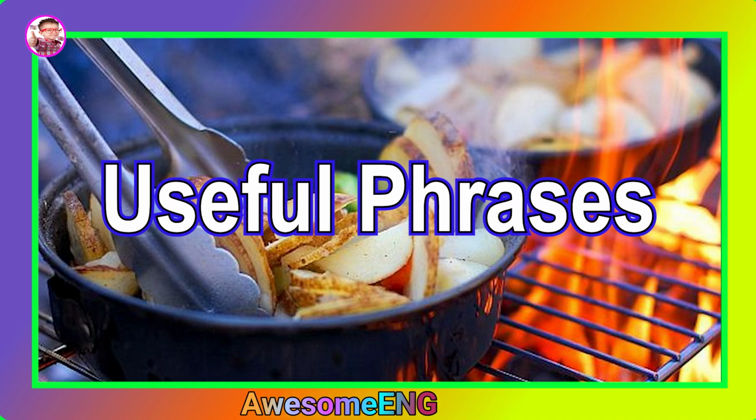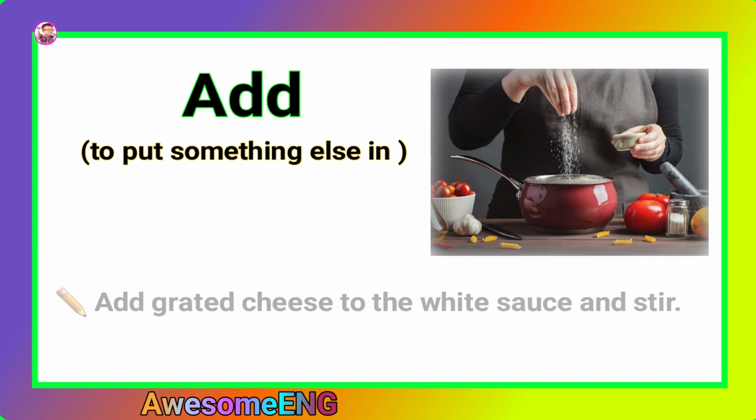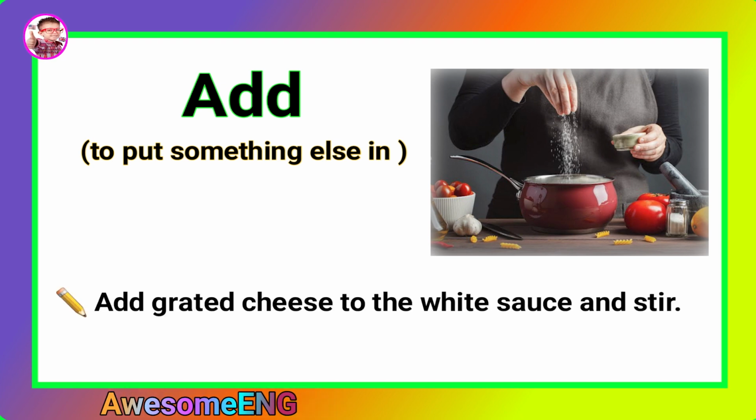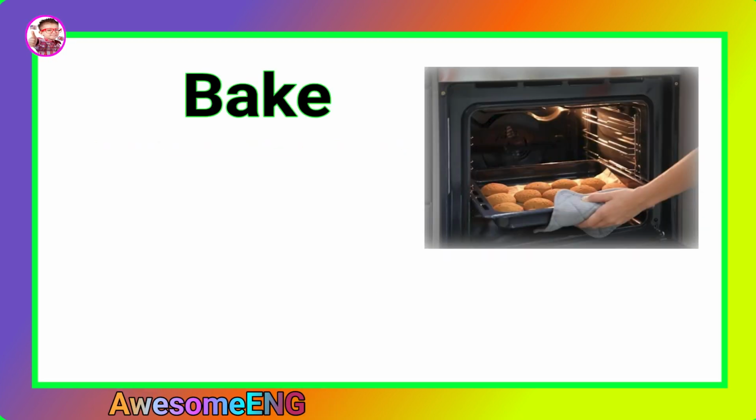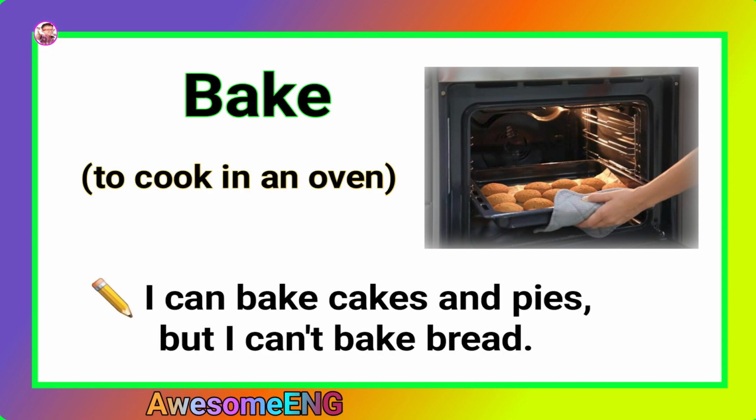Cooking vocabulary. Add. Add means to put something else in. Add grated cheese to the white sauce and stir. Bake. Bake means to cook in an oven. I can bake cakes and pies, but I can't bake bread.